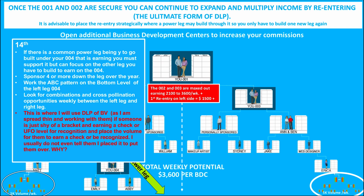I'm not going to try to get them in, but quite often they might know the right people or they ask me questions. I don't know why it's so difficult. And this is where I might use downline placement. Because as I build that 004, I might have somebody in the left leg or right leg that's almost there. We're doing meetings, doing the ABC pattern, and I'll put that volume in there because I retailed it. It's my volume. I'm working with them, and they're doing the business, producing, and it helps them hit the check.